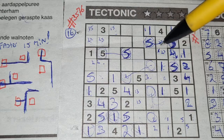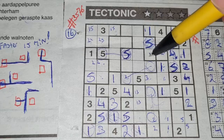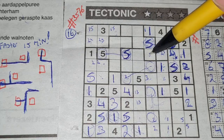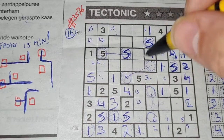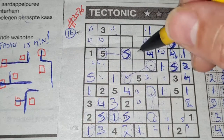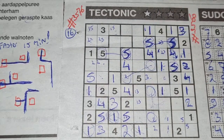Well, this box should be a 4, because it can be 1. Can it be a 2? We have a double 2 there. We have a 3 there, so can it be a 3? Should be a 4. Can it be a 5? Yes, definitely a 4. These three boxes surround the 4. Can it be a 4? So one box left for the 4 should be here.